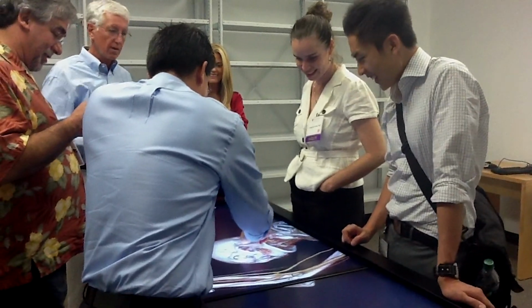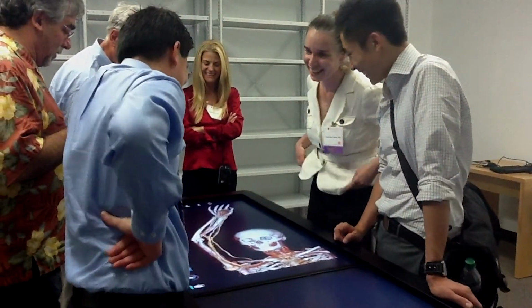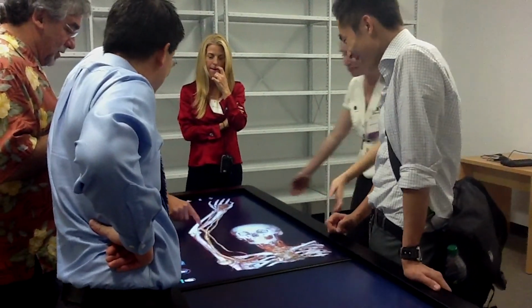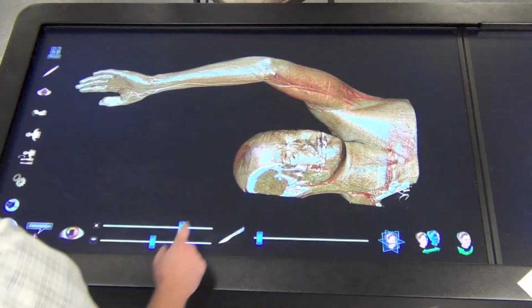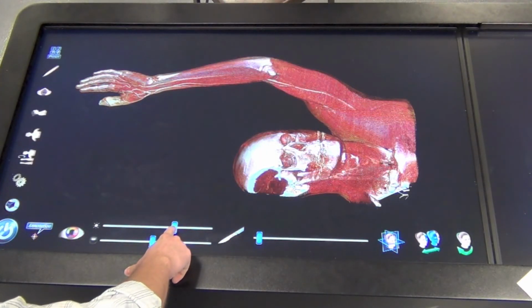We had a number of other grants from the National Institutes of Health, and that helped us develop the fundamental methodology in the process for what eventually became the virtual anatomy table that is now available as the Anatomage table.